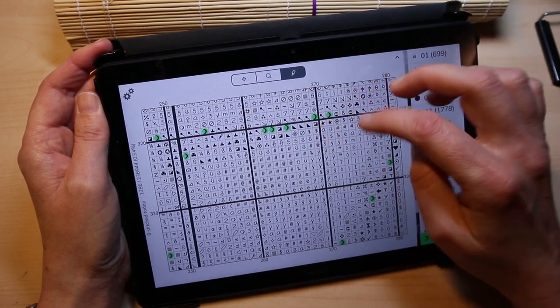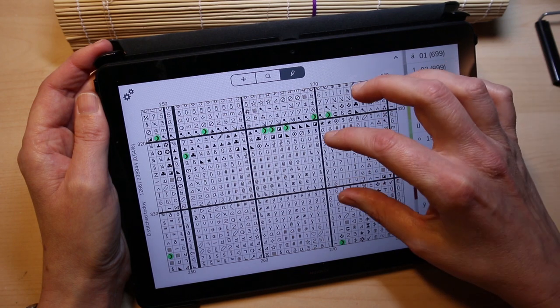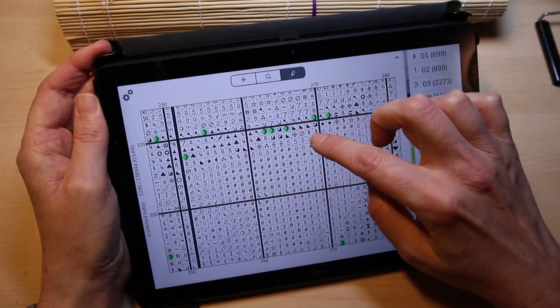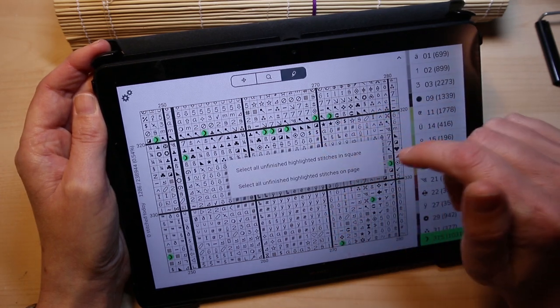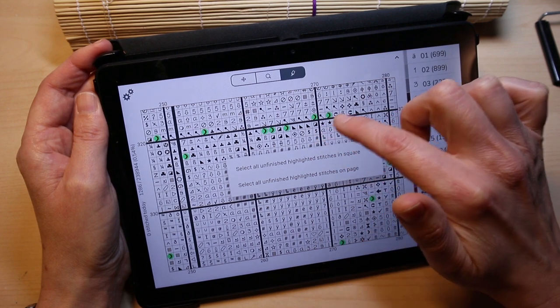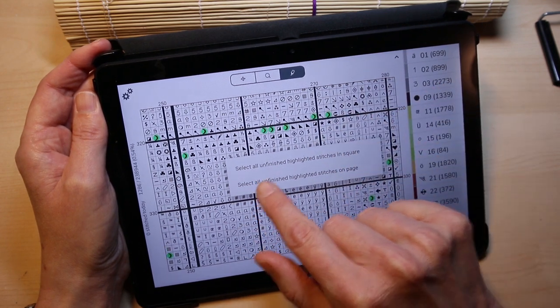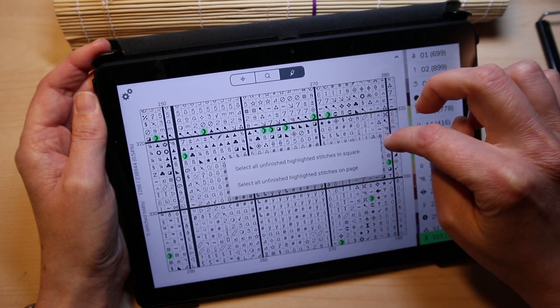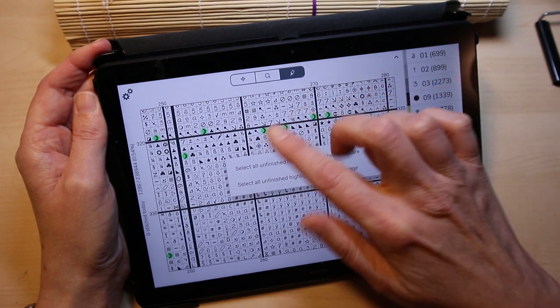Now, I wonder. Okay, so I hold in. I pressed and just held it pressed. And then it says select all unfinished highlighted stitches in square. In this square.